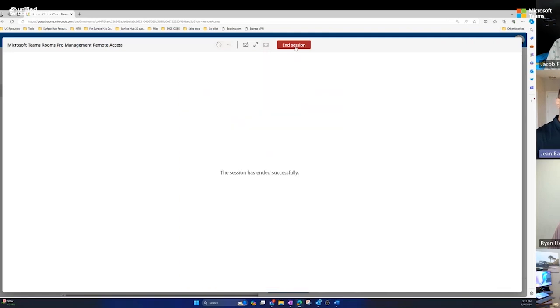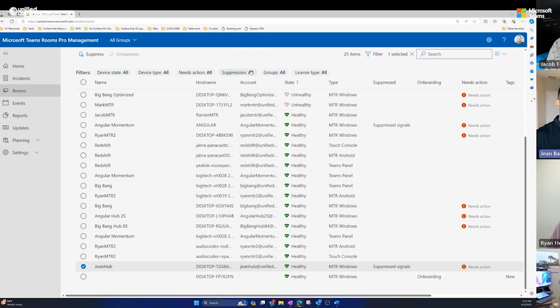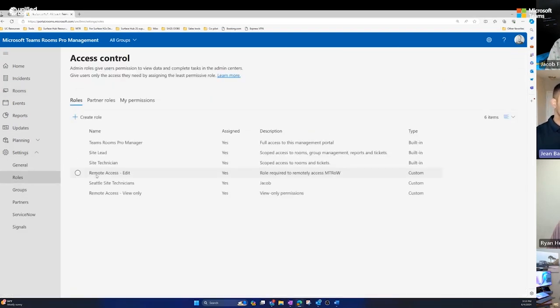And if you are an IT person and you have access to the Microsoft Teams Room Pro Management portal, but you don't see the remote access feature, that means you don't have the right admin levels in the Pro portal. And again, as Jacob mentioned before, all you have to do is go through settings and make sure that you have the right roles. In this case, I'm going to go to remote access.